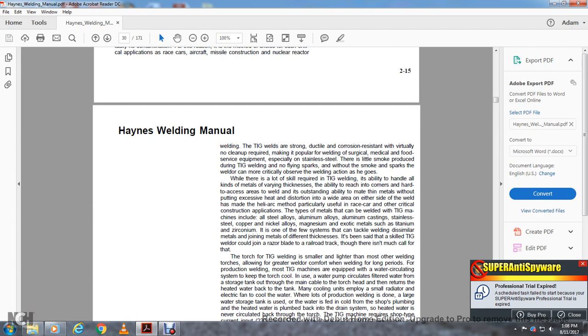The types of metal that can be welded with TIG machines include the steel alloys, aluminum castings, stainless steel, copper, nickel alloys, magnesium, and exotic metals such as titanium and zirconium. It is one of the few systems that can tackle the welding of dissimilar metals, joining metal of different thickness. Indeed, a skilled TIG welder can just about join a razor blade to a railroad track. There isn't much call for that.